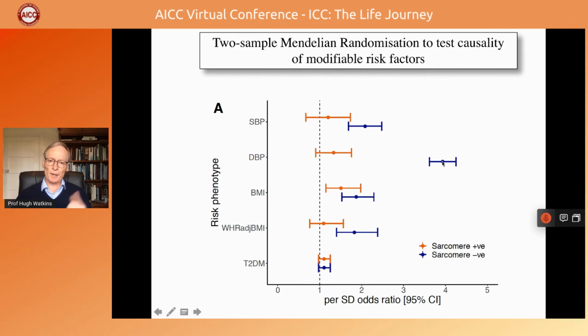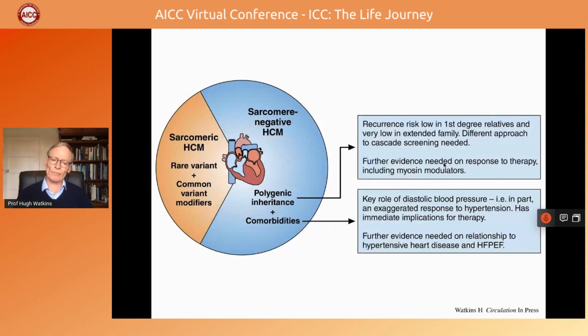So here, one standard deviation, which is 10 millimeters of mercury of blood pressure. So the difference between being 120 over 80 as opposed to 120 over 90 gives you a 4-fold increased risk of sarcomere negative HCM. So we really need to jump on blood pressure and treat to lower thresholds in families who have sarcomere negative HCM individuals than the rest of the population, and could probably prevent a lot of disease that way. So the bottom line is that these are surprisingly different disorders at the genetic architecture level.